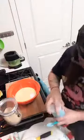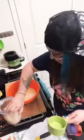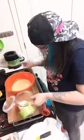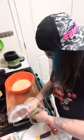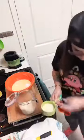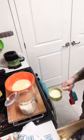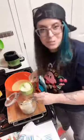Okay. There you go. And then we're almost done, you guys. Once I got this here, I'm going to add 1 1/4 cups. After this, we're just gonna finish mixing it and we're gonna throw it in the muffin pan, so. Oh, this may not work. Gonna have to transfer it with a spoon. Goodness gracious. Oh, that's not too bad.